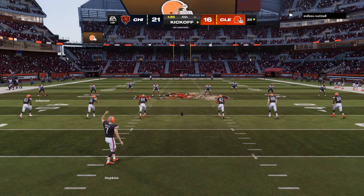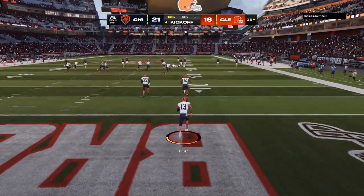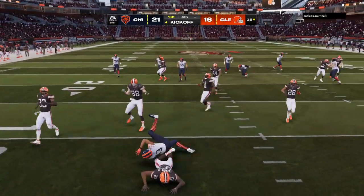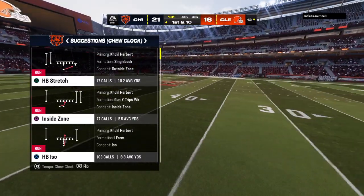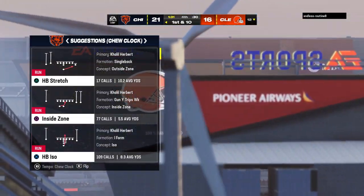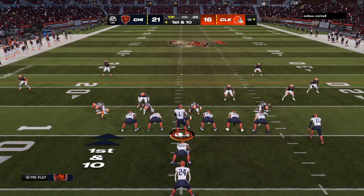Following the touchdown, Dustin Hopkins will kick it away. Scott on the return out of the end zone. And not a good return here at all, as they'll be forced to start at the 12-yard line. The Bears offense ready to go for their next drive.